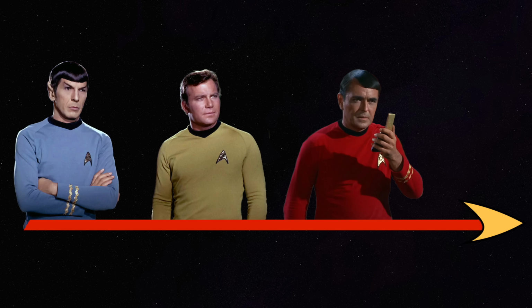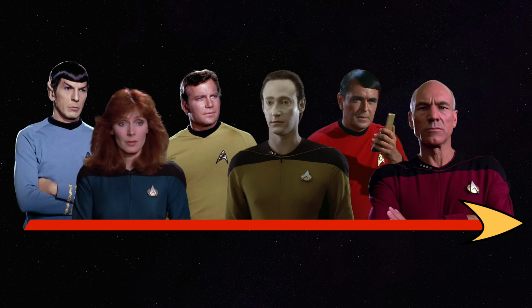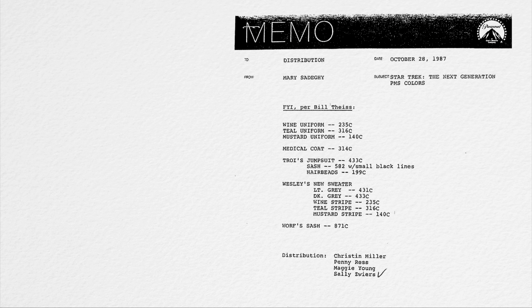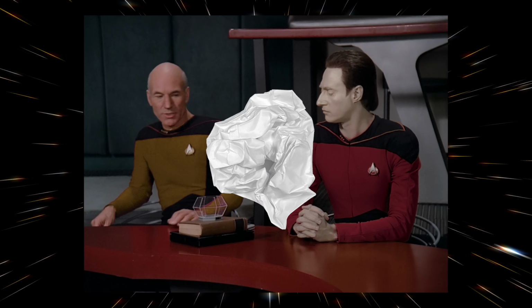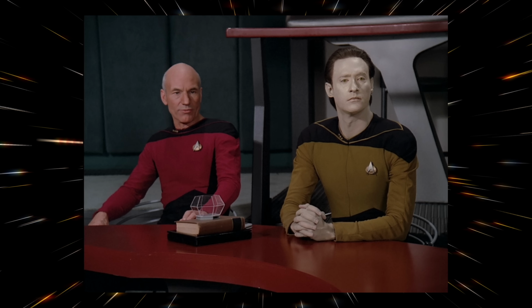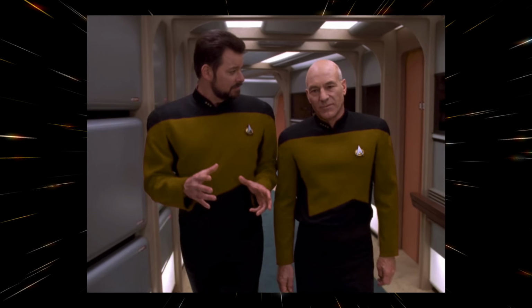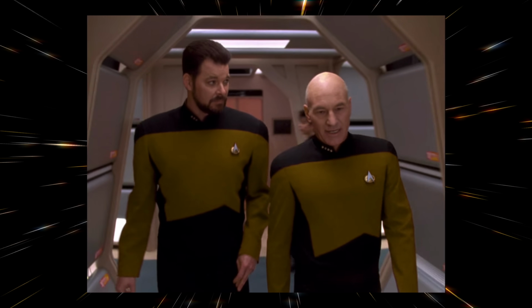Just about the only traditional Star Trek convention that he carried over from the original series was the return of the 3-color division paradigm. This internal memo identified these using the Pantone standardized color matching system, with mustard, wine, and teal. The show swapped the command gold and operations red, with the command officers now wearing the red, and operations now wearing the gold. Everything about this seems wrong. There was never a definitive reason provided, but the general sentiment is that they made the switch because Patrick Stewart looks better in red.